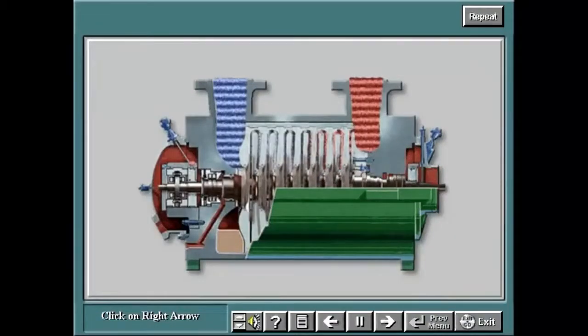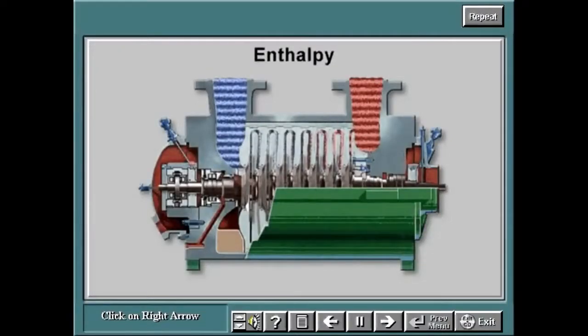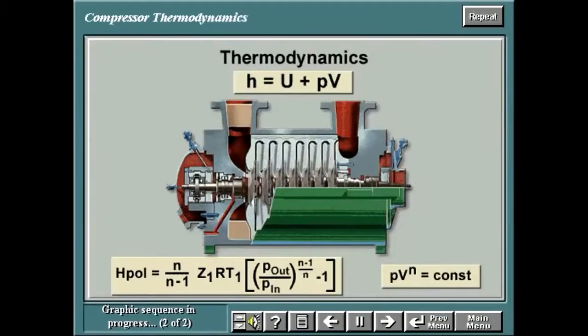The increased energy in a gas is defined by the characteristics of pressure, temperature, and velocity. These three characteristics are used to determine a quantity known as enthalpy. Enthalpy depends only on the condition of the fluid and measurement of the energy content of the gas. Thermodynamic properties of the gas can be static or total. The difference between the two is that the total condition includes the energy content generated by gas velocity.